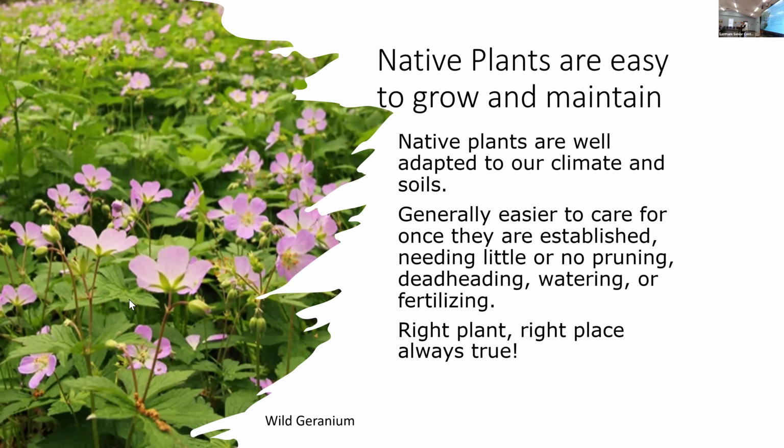Because native plants are so well adapted to climate and soils where they evolved, they're generally much easier to care for once they are established. They need little or no pruning, deadheading, watering, or fertilizing. Think about how large lawns and showy exotic plants demand high levels of fossil fuel use, fertilizers, pesticides, and supplemental water. This makes natives a less costly option in the long run.